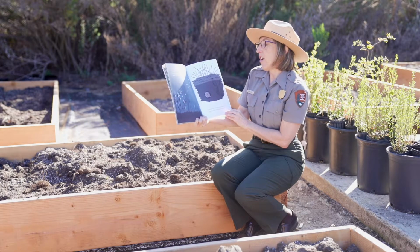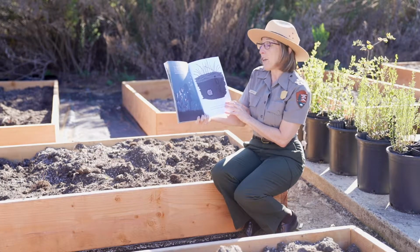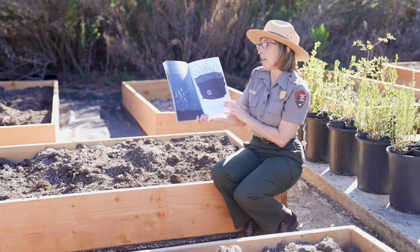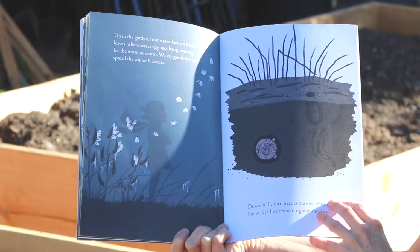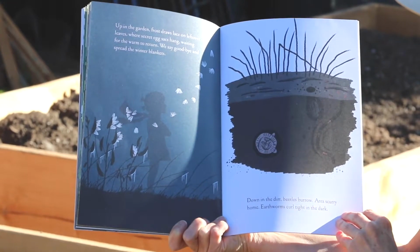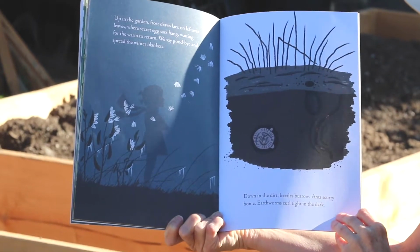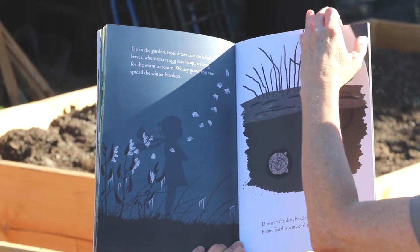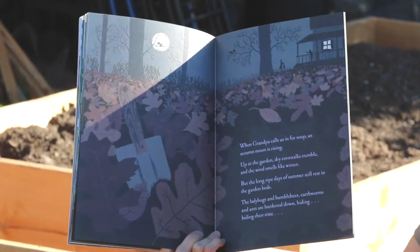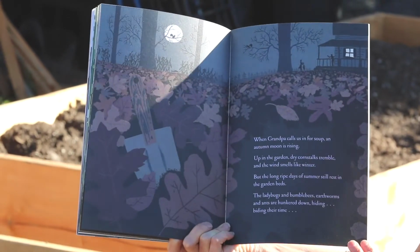Up in the garden, frost draws lace on leftover leaves, where secret egg sacs hang, waiting for the warm to return. We say goodbye and spread the winter blankets. Down in the dirt, beetles burrow, ants scurry home. Earthworms curl tight in the dark. When Grandpa calls us in for a soup, an autumn moon is rising.